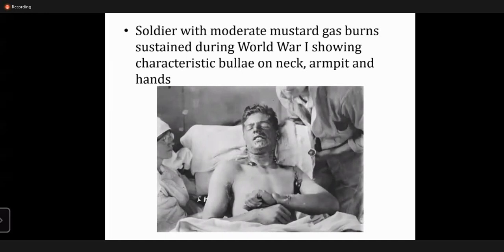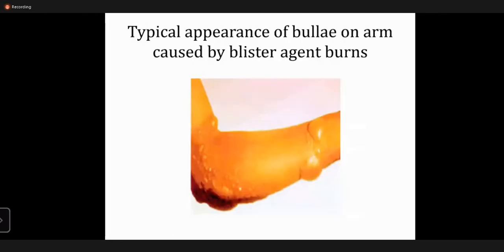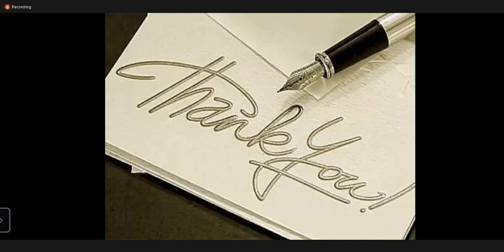Here is a soldier from World War I who was exposed to mustard gas, and you can see the bullae that formed on his neck, armpits, and hands. Yeah, these are blisters again.